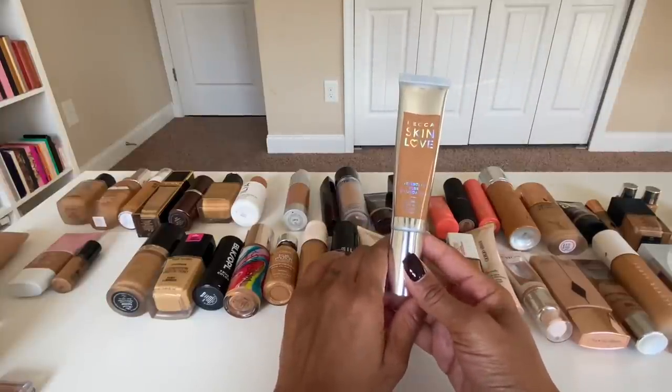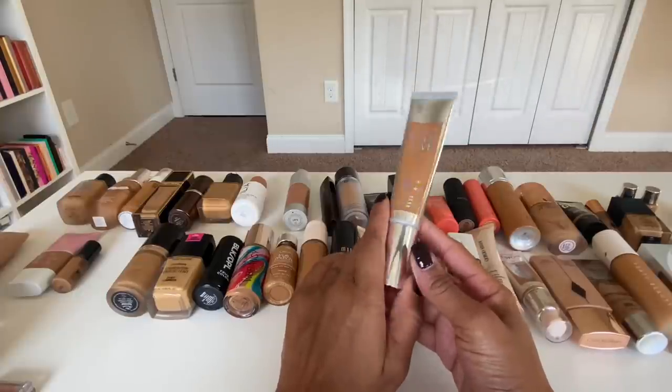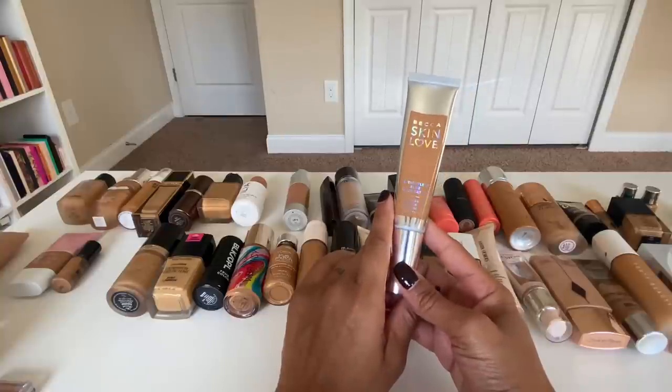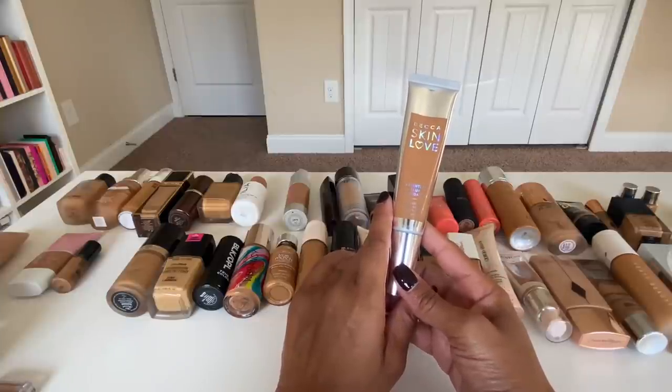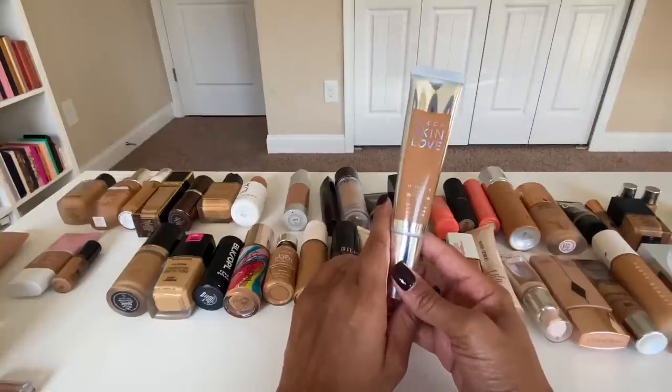Not full day coverage because it is more of a dewier foundation, but it does look really pretty on the skin. So this is one that I reach for if I'm like, all right, I want to put on foundation today because I'm going to run a few errands, not doing too much, but I kind of want to just put something on my face and make my skin look nice and glowy. This is a good one for it.